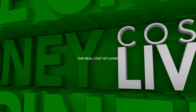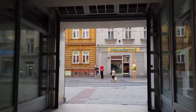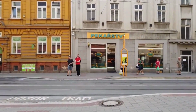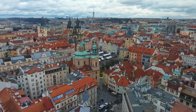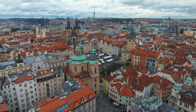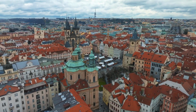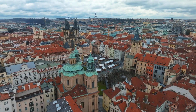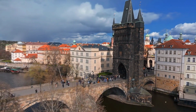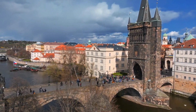Number 5, the real cost of living. Here's where things get interesting. While salaries in the Czech Republic can sound pretty good when converted to euros or dollars, the reality for locals can be challenging. The minimum monthly salary is around 19,000 korunas, which is close to $750. Average gross earnings can reach 40,000 korunas, about $1,600. After taxes, many people take home somewhere between $2,000 and $3,000 a month if they have specialized jobs.